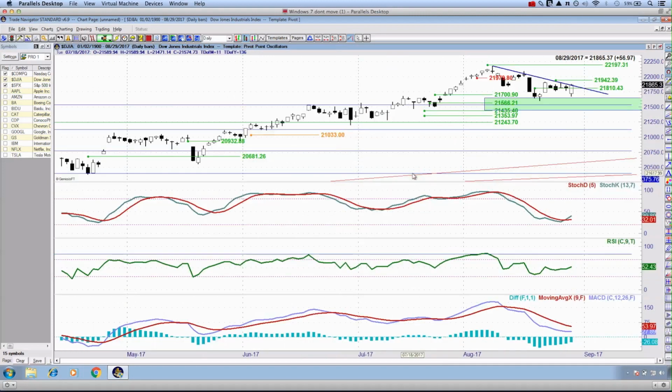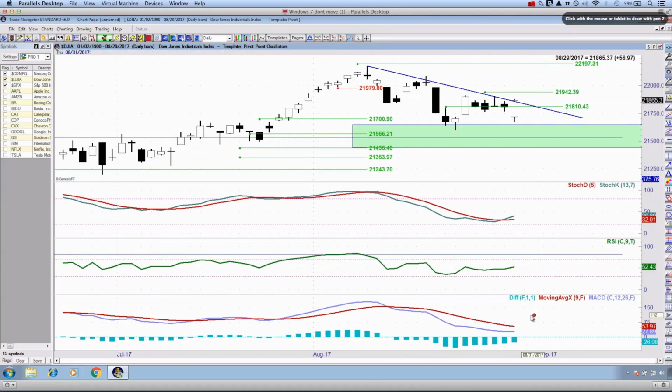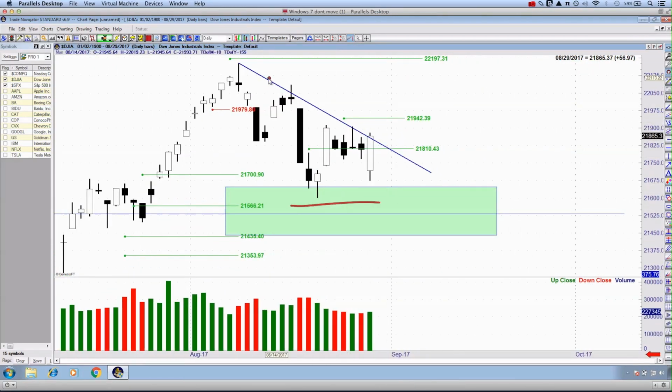Now, in continuation of this, what you want to look for is the MACD to give us that definitive sign that momentum has shifted to the upside. This hasn't generated the signal yet, but going back to the discussion yesterday, if we are to break above this very short-term declining bearish trend line here, we can see a very abrupt, very strong type of bounce off from that rising 50, off from this macro support, to break this trend line and then to rally all the way back up to roughly 22,197 for the Dow Jones Industrial Average.